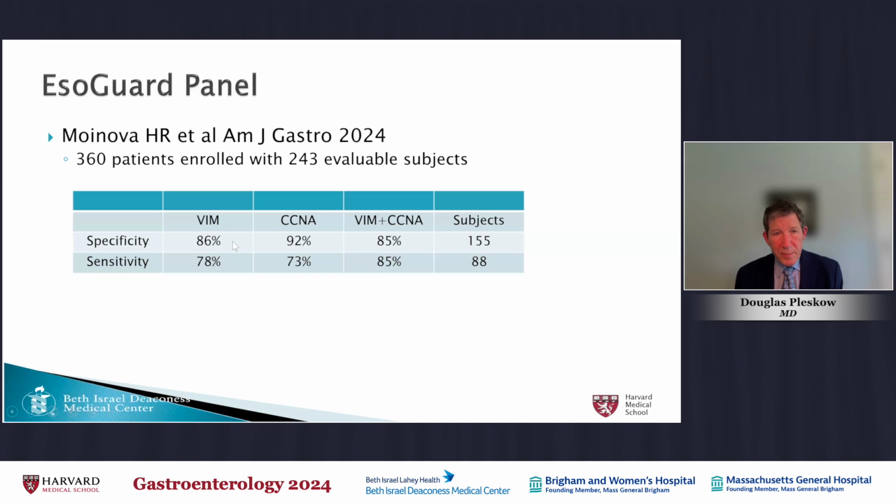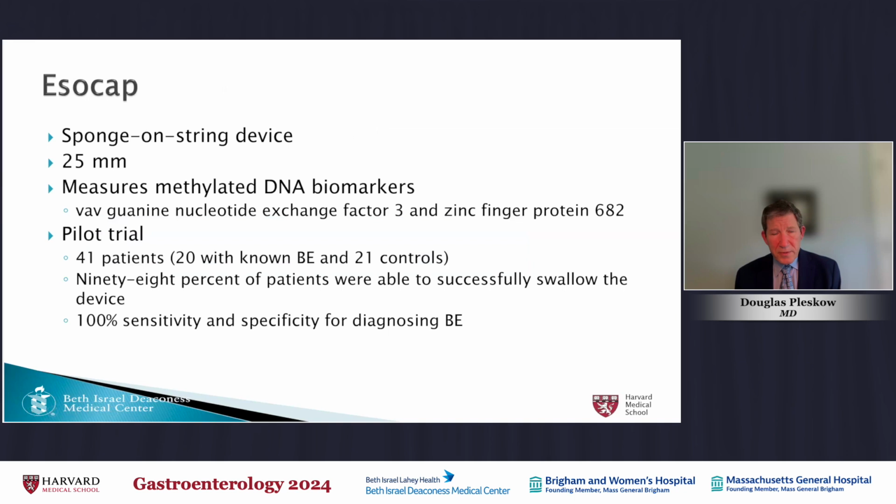In a recent study published in 2024 in the Red Journal, 360 patients were enrolled with 243 evaluable patients. When they looked at the VIM, sensitivity was very high at 86% with specificity of 78%. When they measured CCNA1, it was 92% and 73%. When these two were combined, the sensitivity and specificity were also very good at 85%. So a very valuable tool, and this is now commercially available as well.